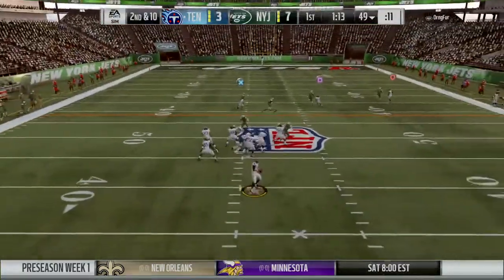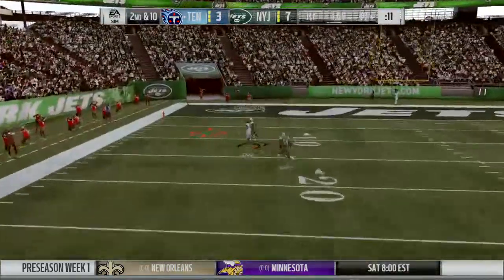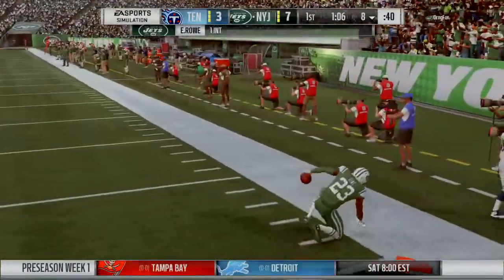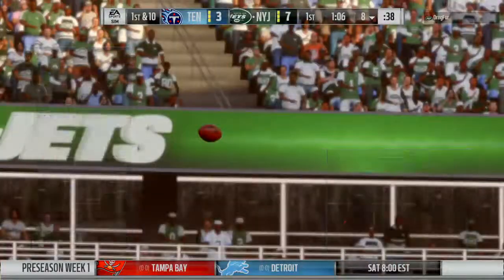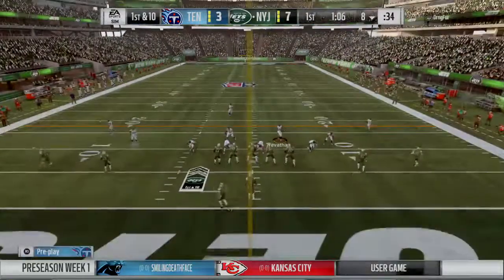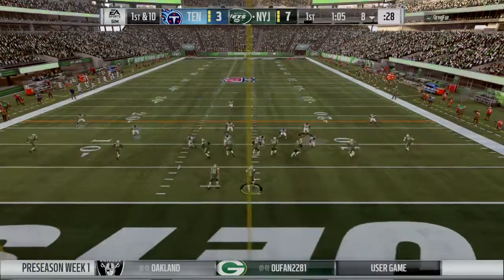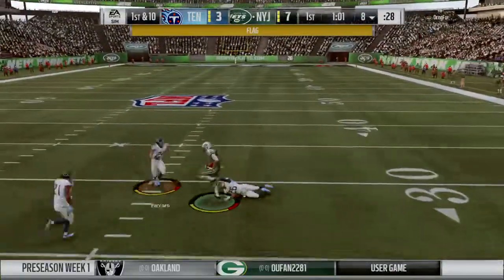Play fake to Henry. Now Mariota. He's going to look deep down the field. This is intercepted. Picked off by Eric Rowe. And a big turnover there as his guys will get the football back. And, Brandon, this is a real nice job defensively of getting inside a quarterback's head and figuring out, okay, where's he going with the football? Because you can make an educated guess defensively. Not all the time, but sometimes. And when you're right, you've got a decent chance of coming away with the football.